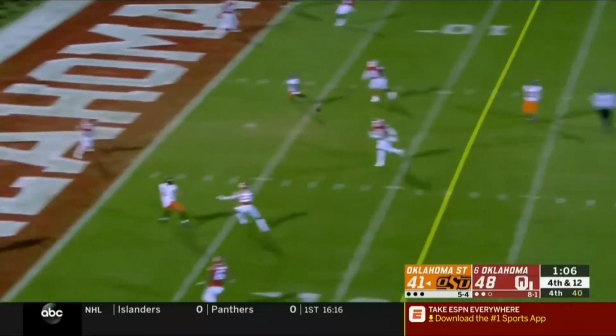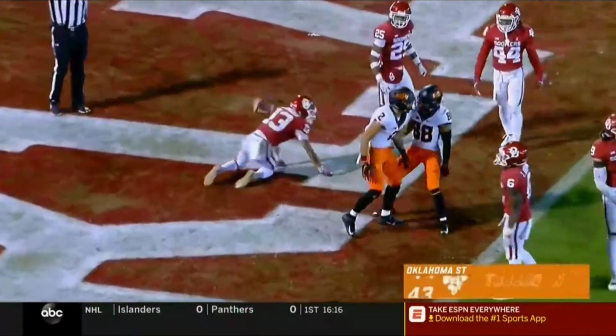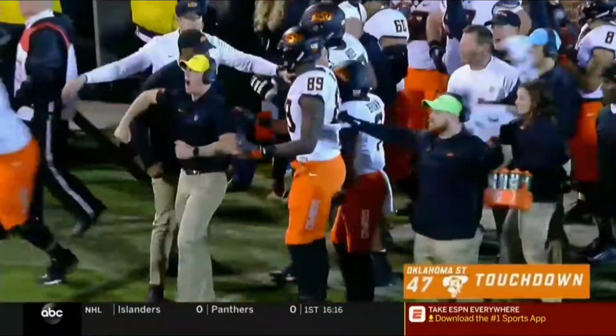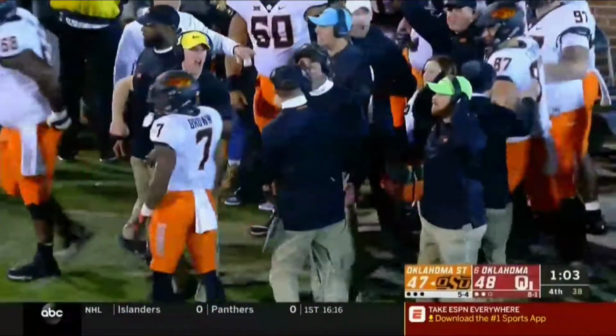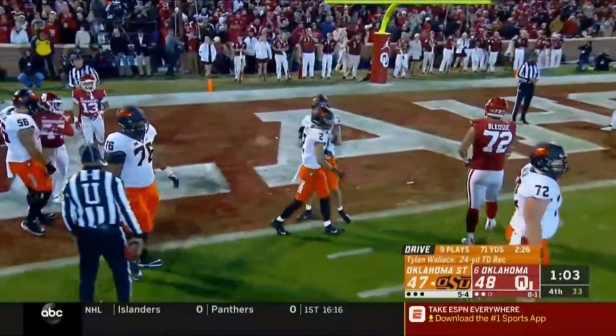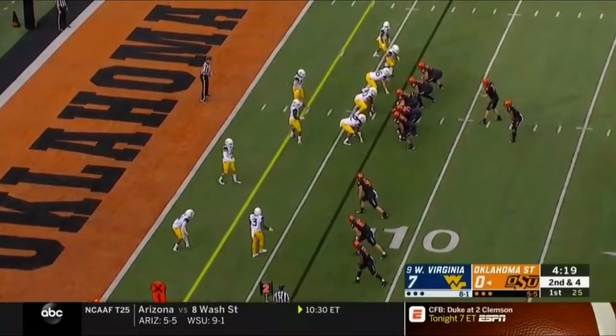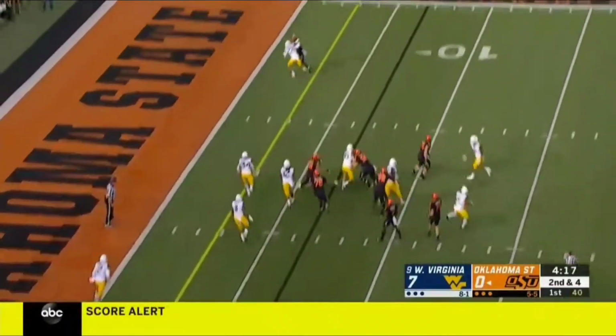Rushing free. Cornelius steps and fires, has a man, it's caught! It's Tylan Wallace indeed for the touchdown! And we are an extra point away from a tie football game. The more he plays in this offense now, the better he gets. He was one of the top recruits in the country coming out of high school.